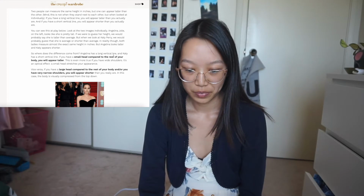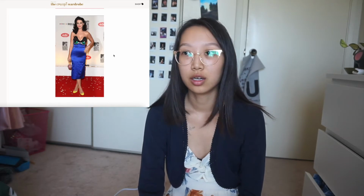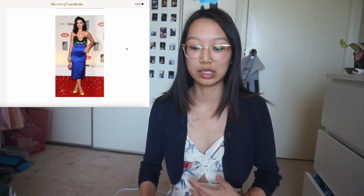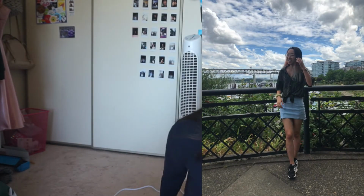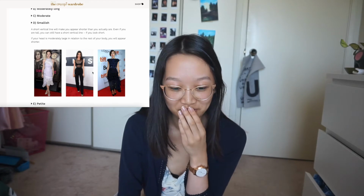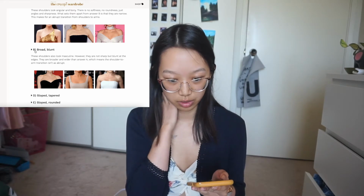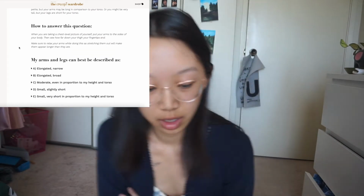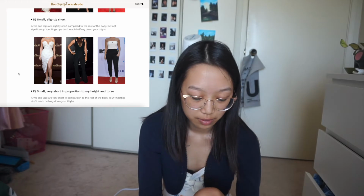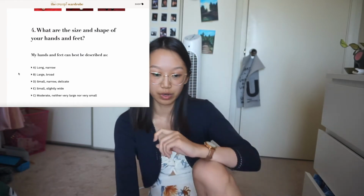But if we're looking at these 2 pictures, I think I do look more like Katy Perry, because my neck and my head are very long in comparison to the rest of my body, so I do kind of look not super tall. I don't know if I should go smallish or just moderate. Yeah, that's basically how I look. Okay, what shape are your shoulders? Broad? I'm definitely one of these 2. How long are your arms and legs, and what shape are they? I'm just gonna go with D, because I don't think it's very different, so I wouldn't go with E. What are the size and shape of your hands and feet?